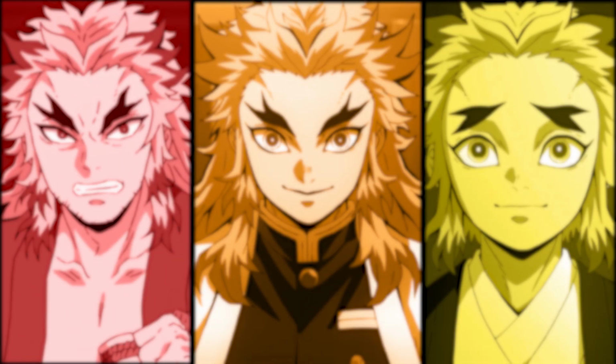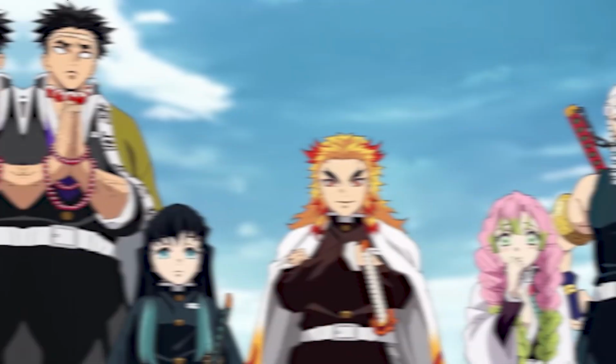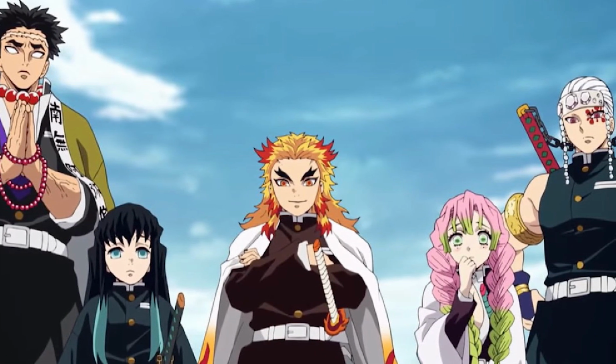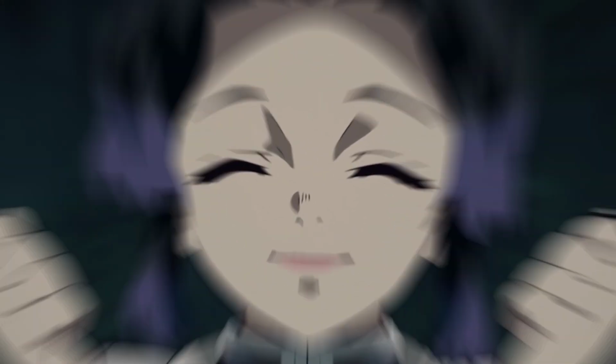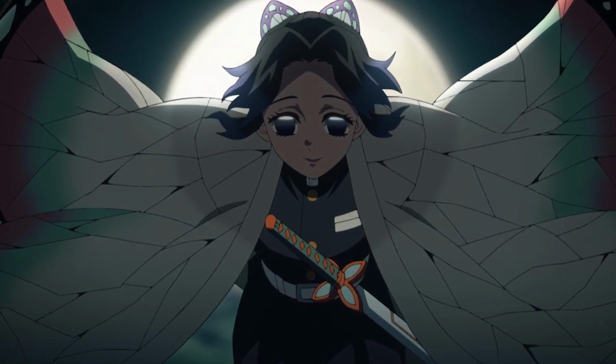And I just think it's really cool how the story blends these three characters together to show each stage or each color associated with fire. The same can be said for most of the Hashira as well. For example, the undeniable best girl in the series, Shinobu, is quick but physically weak. And as her Hashira name suggests, everything about her is representative of butterflies.